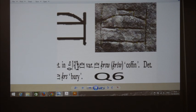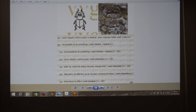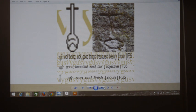This is also one of the symbols, khipr, and you can see there are 7 or 8 lines of meanings for the same word. Wow. But the main one is to exist or to become. This is again the symbol Nefer, and as you can see, the famous meanings for these symbols are well-being, beauty, beautiful or kind, but it can also have other meanings like zero, end, finish.